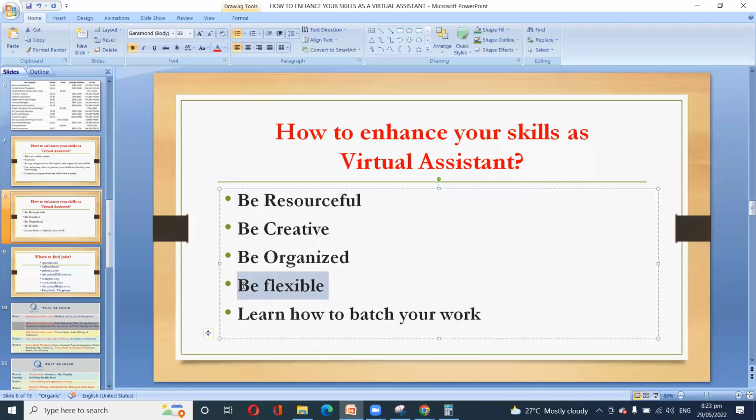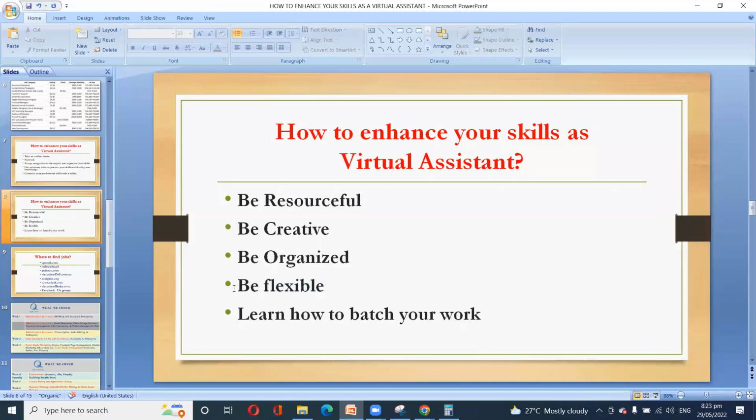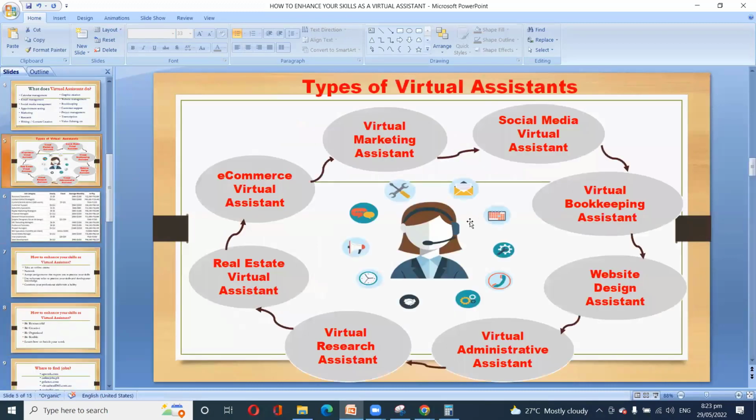Next, be flexible. So how to become flexible? Dapat we know most of the tools in virtual assistants. Be familiar with the tools for VAs. So when we say virtual marketing assistant, ano yung tool na dapat alam natin dito?